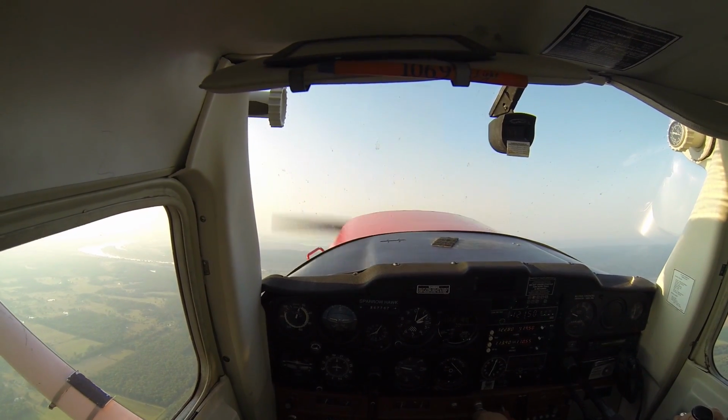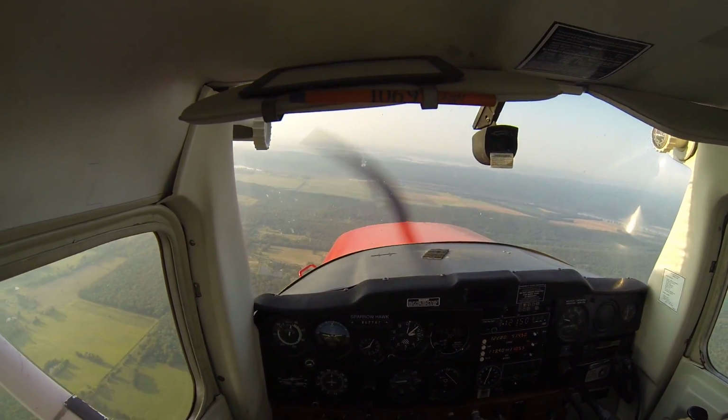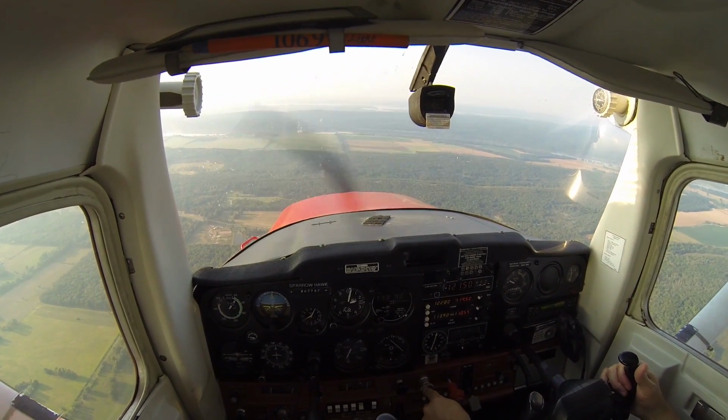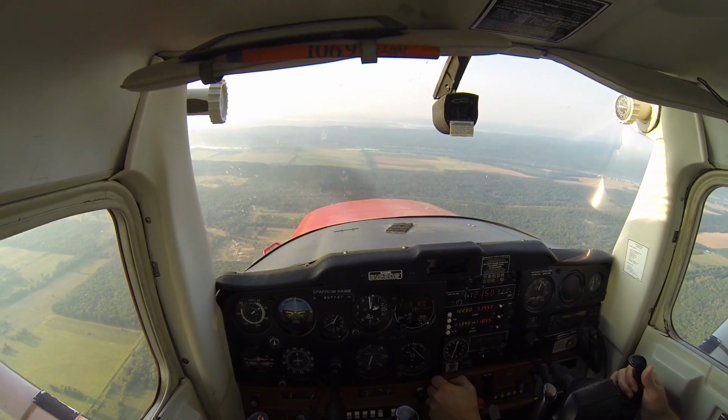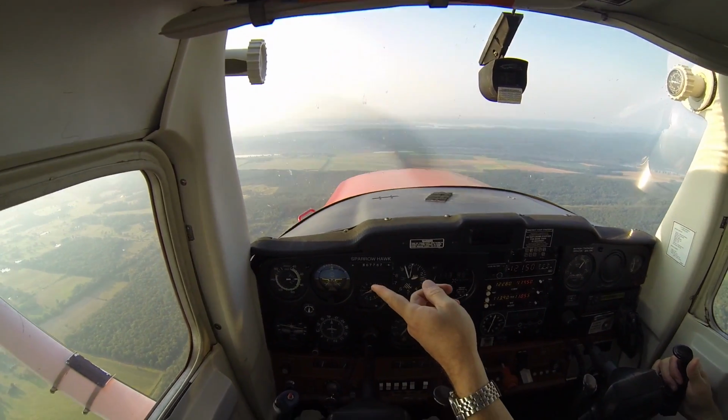Now when this thing stalls, watch what happens. It goes down. I want to put the nose about right there. So you're holding it up at this point? Right here is where, okay. I don't want it all the way down. Power, carburetor heat full, flaps to 10. My airspeed starts coming alive.